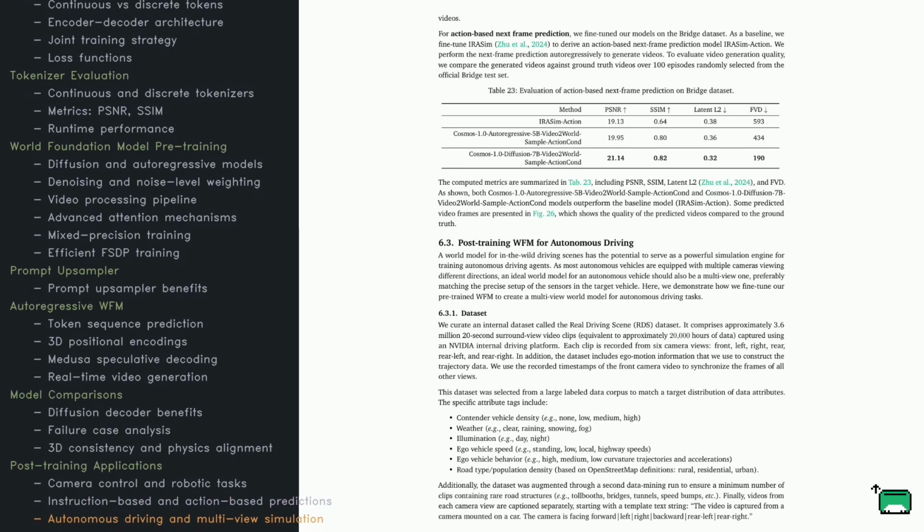Now we get to action-based next frame prediction on a dataset called Bridge, which covers robotic tasks. They measure video quality and alignment with ground truth frames. Cosmos clearly beats the baseline, especially in accuracy and realistic visuals. Then we switch to autonomous driving.